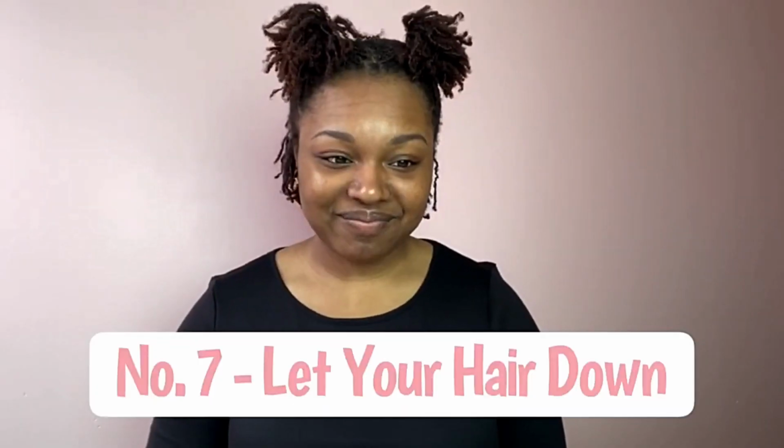Number 7 is let your hair down. And I need to take my own advice on this one. I honestly don't like to wear my hair down. I think it's because when I wear my hair down, it's really stiff, or it just looks so short to me all the time. But with this quarantine, when I do come home from work, I take my puffs out.